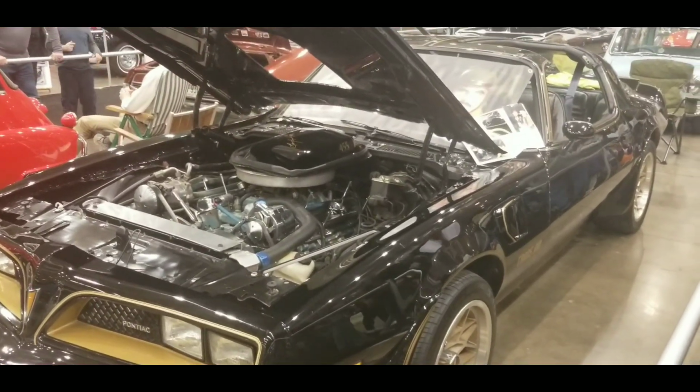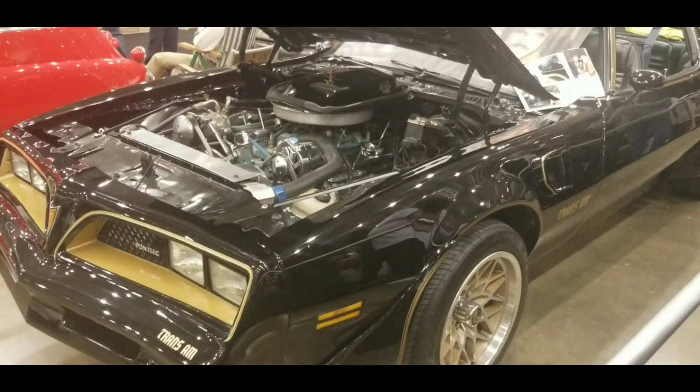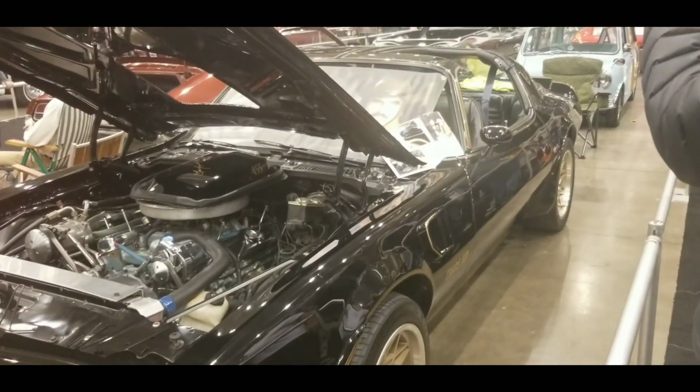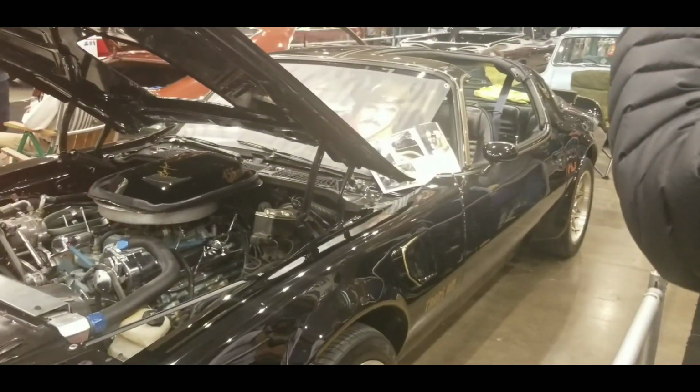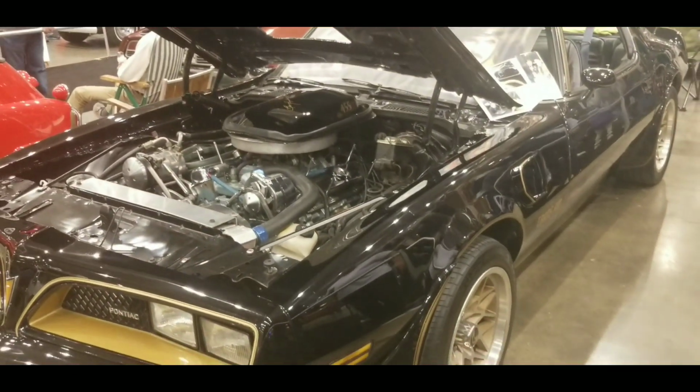Check this out, the car that was used in the, well, I don't think it's the actual car, but it is the kind of car that was used in Smokey and the Bandit. It is signed by Burt Reynolds. It makes you wonder if it actually is the car.